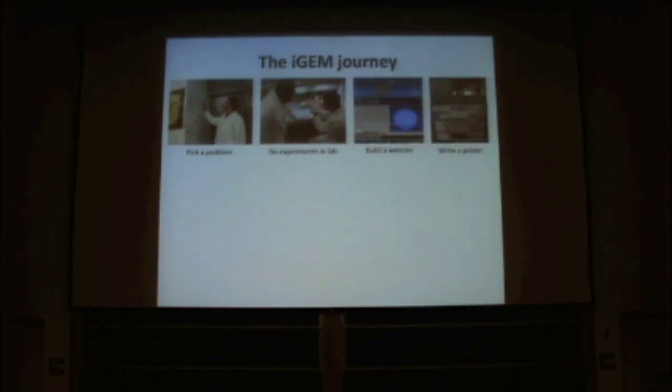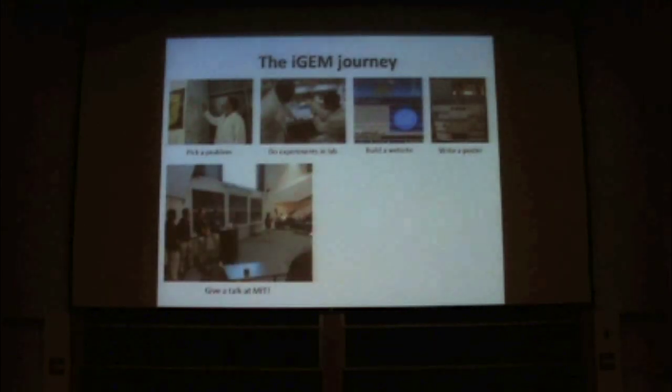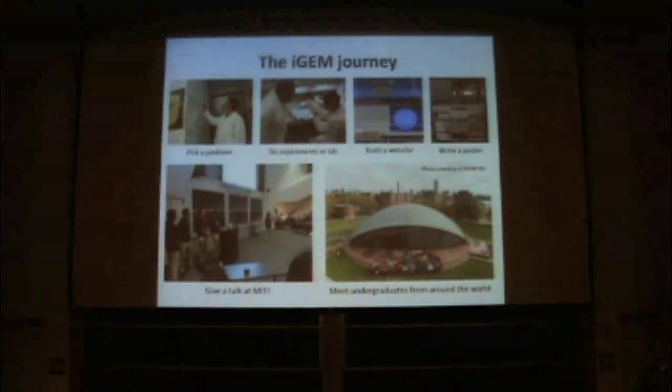And then you write a poster. So it's a great experience for the students to be able to take part in designing a project around a problem they're interested in, and see it go all the way from that design and experiment to the website, poster, and a talk at MIT. And one of the other nice things is all the students on the other teams are doing the same thing, so they enjoy meeting each other, and they can actually understand what each other is doing. They really learn a lot from this experience.